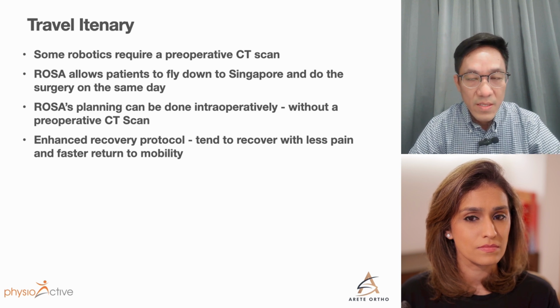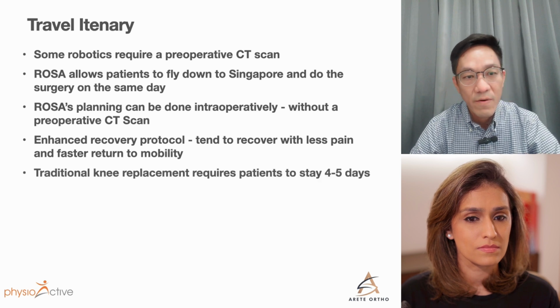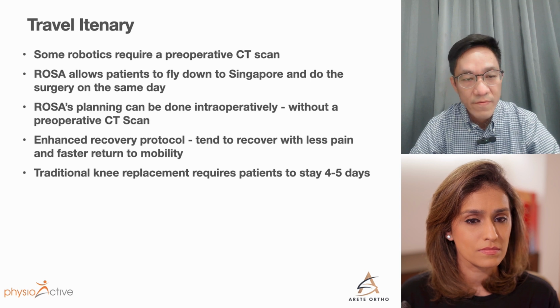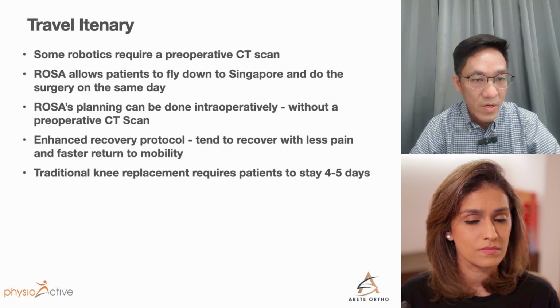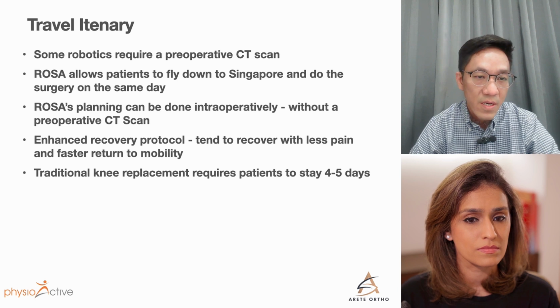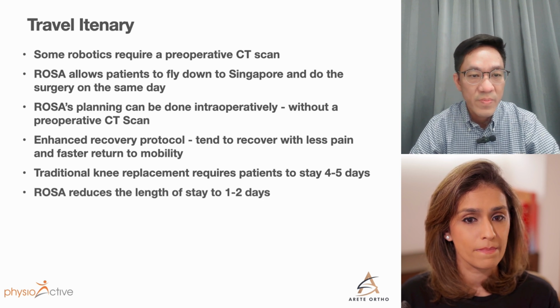So if you look at the data, most patients after a knee replacement traditionally stay for about 4 to 5 days. But with the latest enhanced recovery protocols, with or without robotic technology, we have managed to reduce the length of stay quite routinely in my practice to about 1 day or at most 2 days after the knee replacement.